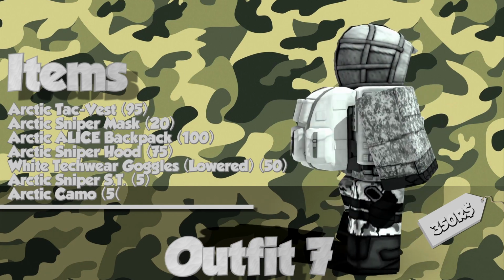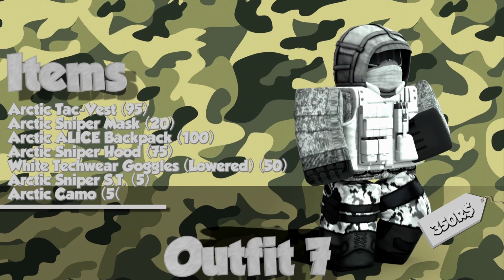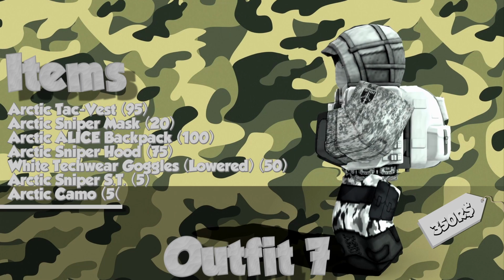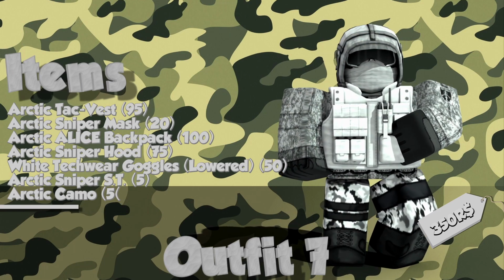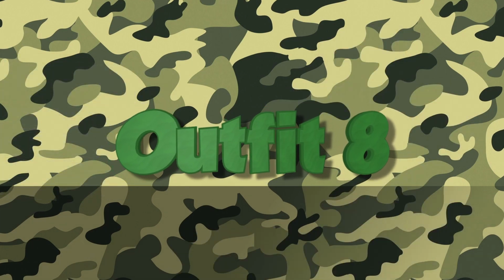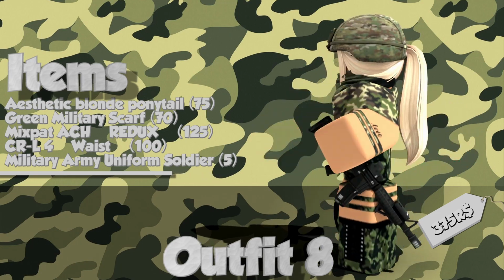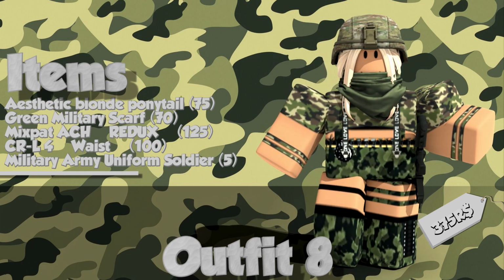This one looks really cool, an Arctic soldier ready for the coldest of weathers. This one brings back the camo theme and at the same time shows a great sense of fashion.